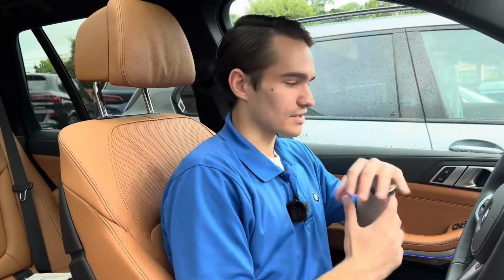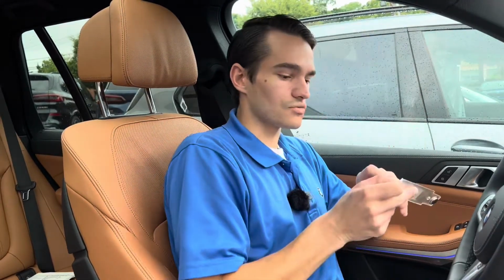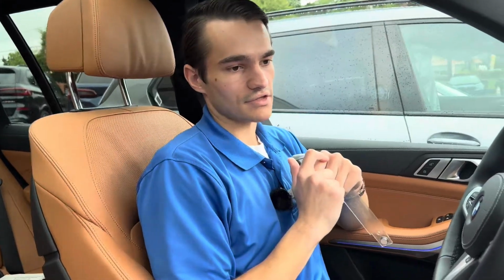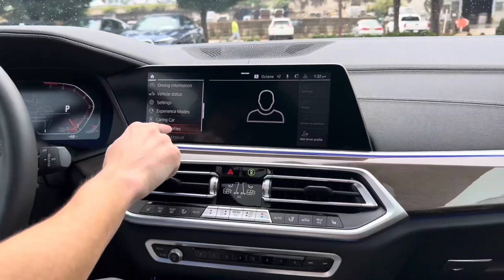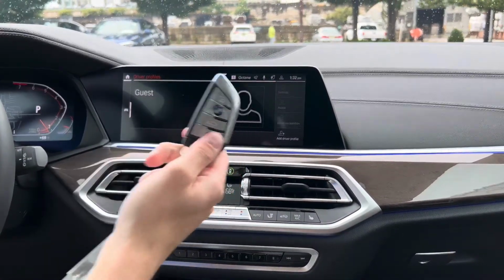There are more than 2 possible issues, but the 2 most common that account for 95% of driver profile issues are, for one, there's an issue with your key. More specifically, if you want to take a look at the center screen here, the driver profiles, which we can access by going to Car, Driver Profiles, are linked to each key of the car.